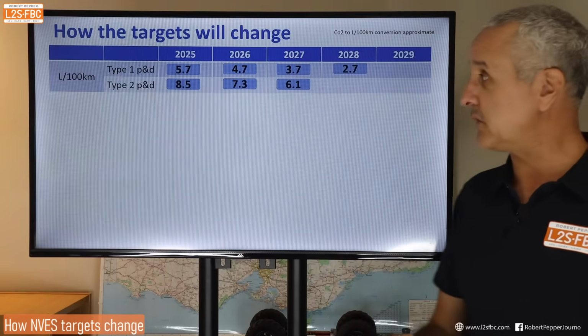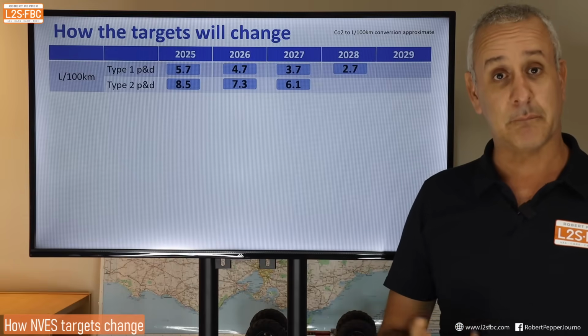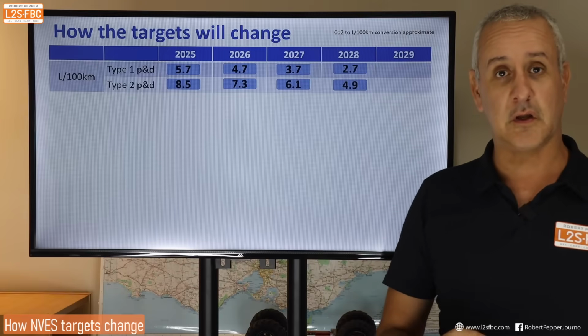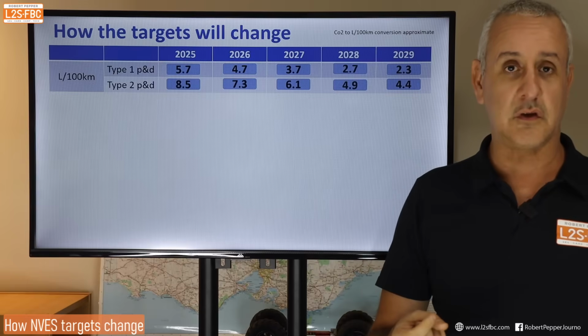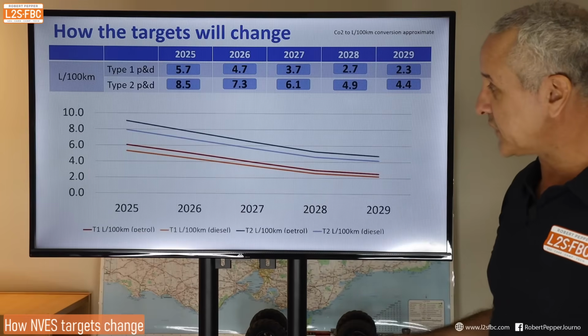We've got 2028 to go. 2.7 litres to the 100. Yep, 2.7 and 4.9, under 5 litres to the 100, and by 2029 it's 2.3 and 4.4. Like I say, you can go and convert the CO2 to litres per 100 yourself and see what you get. And here's a nice graph.